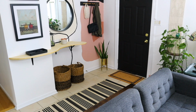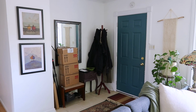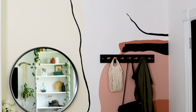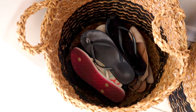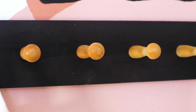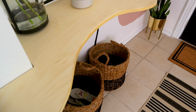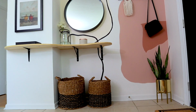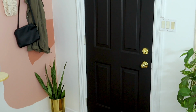It's done! Jazz hands! With a little DIY love, I took a drabby front entryway and turned it into a fabulous space full of personality, life, and organization. It's just so beautiful, and it's exactly what I wanted it to be. It's playful. It's pretty, it's durable.